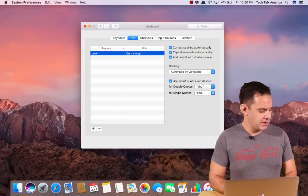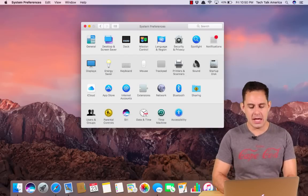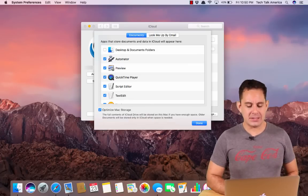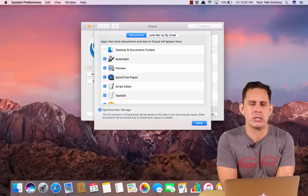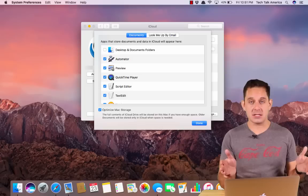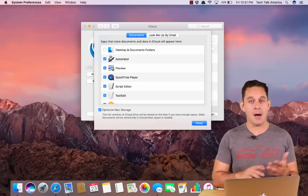Next one we have here is, let's see, under iCloud. We're going to go into iCloud, and we're going to go to iCloud Drive. Right there. It's this first option you see right here, Desktop and Documents folder. I would recommend using it, but because it's a teaching account, I'm not going to. Basically what this is going to do is allow any of your devices to access any files that you have, whether it's in your Documents folder or on your desktop. It's a great feature. I'm a fan.